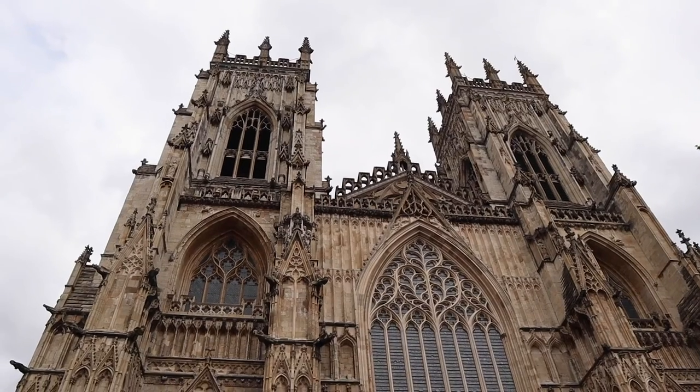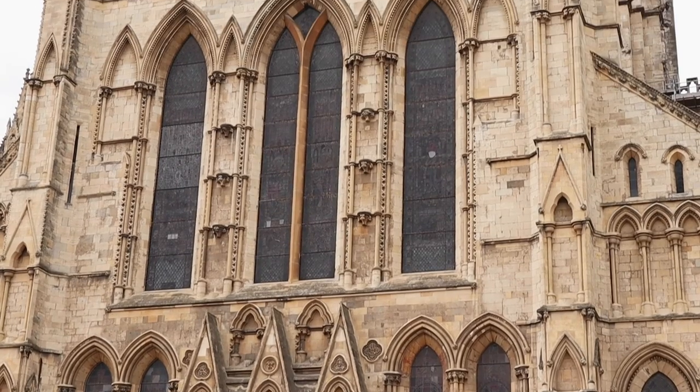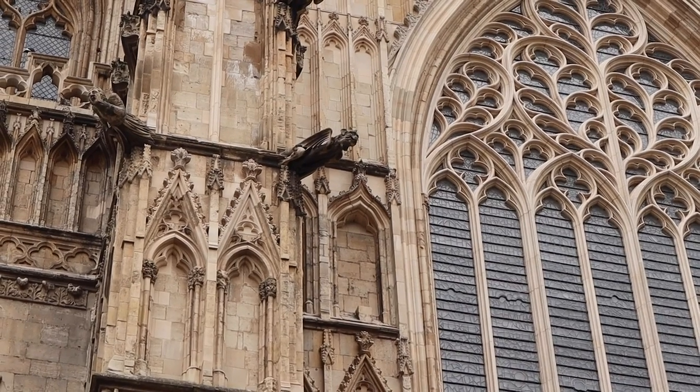Okay, so we're now sat outside York Minster. Pretty cool, isn't it? It's one of the most impressive churches in Northern England, and it was actually one of the only Catholic churches to not be knocked down by Henry VIII. You can tell that it's so old because of how Gothic it looks, and it's just really impressive to look at from the outside, isn't it?